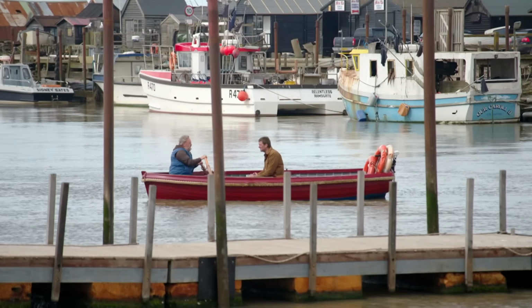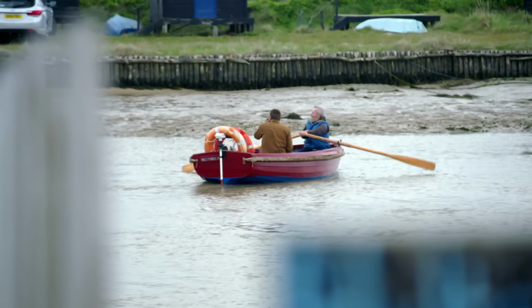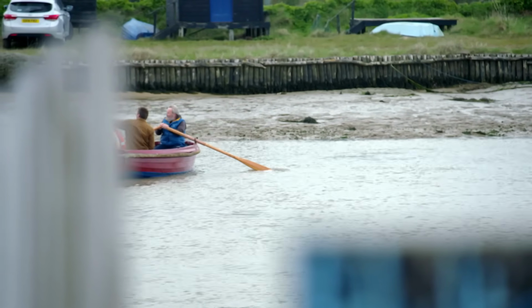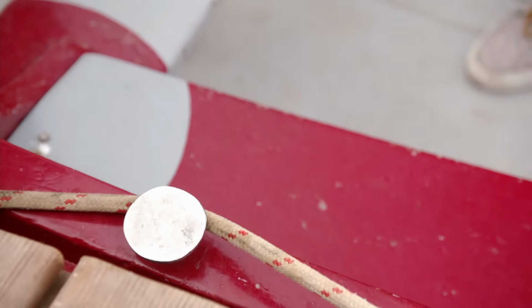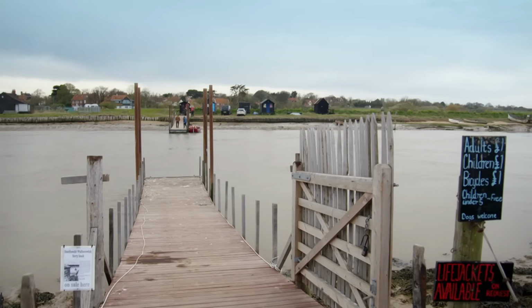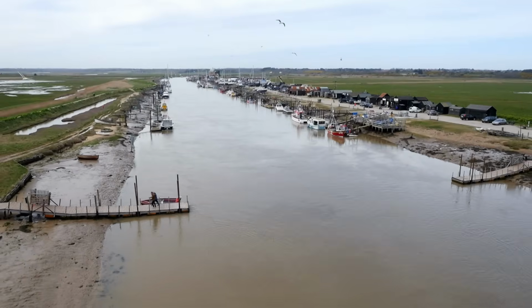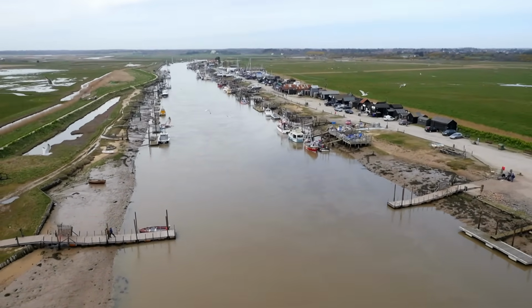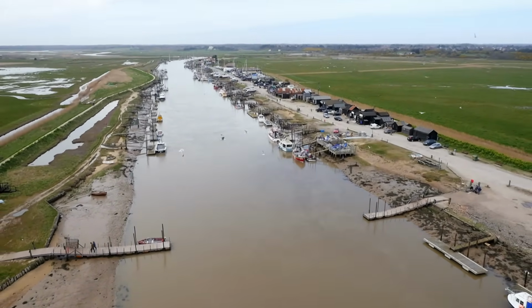While the mighty River Blythe does her stuff, with a bit of help from Luke, I sit back and enjoy the ride. Right, now you can get out. There we go. Lovely. Very nice journey that was. The harbour might be dotted with the traditional humble huts, but Luke's home is raised to another level.